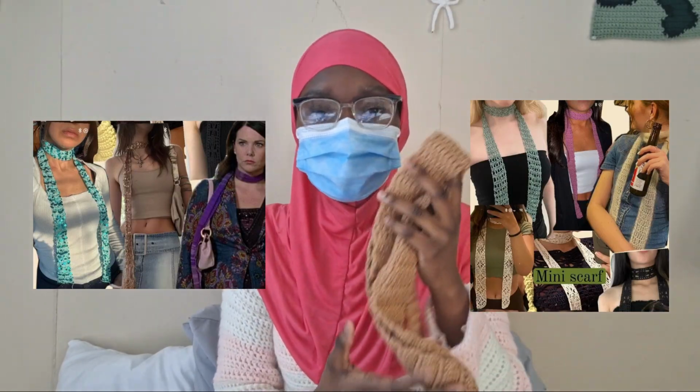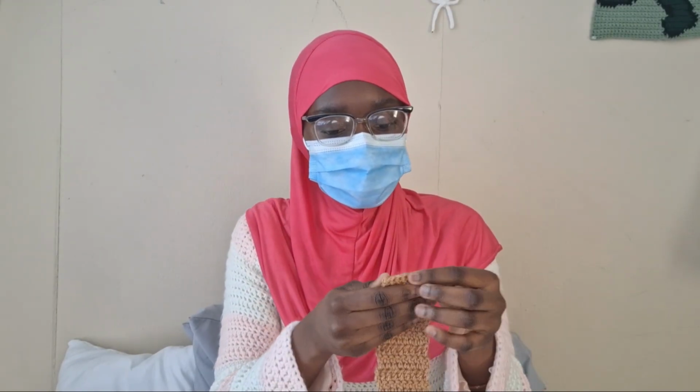I just found it on Pinterest and I was like, I want to make it. It looks so weird with everything going on right now, but trust me, it's cute. I'm gonna put pictures of how it's supposed to look. So adorable. I free-handed this, just a couple of chains and double crochets all the way.